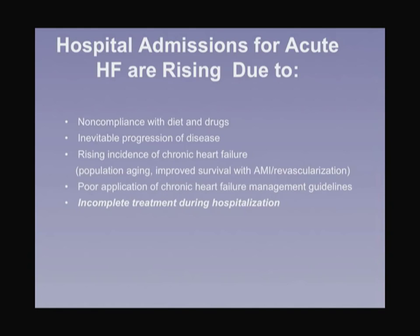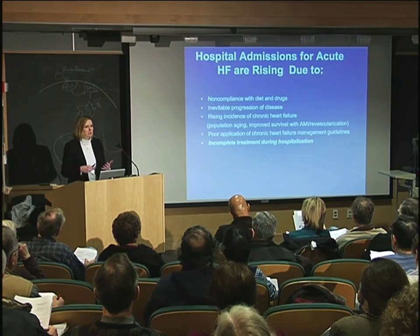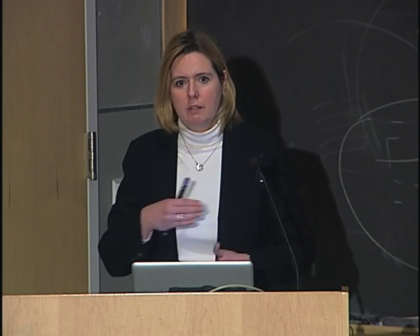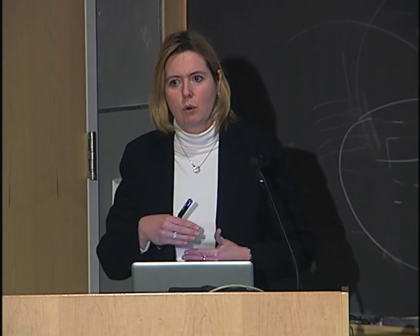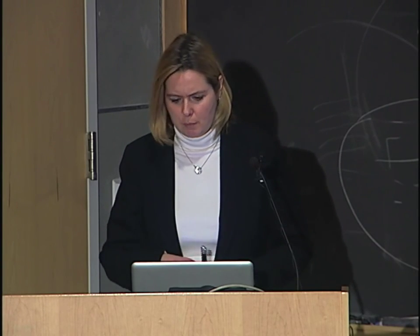And then another significant cause is that patients who are admitted to the hospital sometimes are discharged a little bit early. They may still have extra fluid on board, and then they go home, maybe to go back from intravenous diuretics to oral diuretics, and then they may have this cycle where the oral diuretics may not be absorbed very well, and then they start accumulating fluid and then end up back in the hospital.